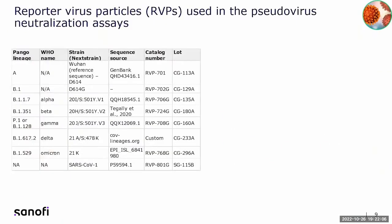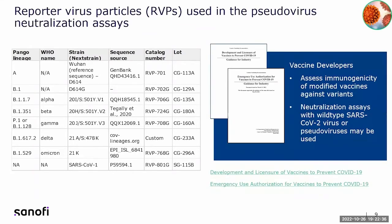So this slide shows you a list of some of the RVPs that we've used in our preclinical program. And Integral Molecular has developed pretty much all, I think, variants of concern and interest classified by CDC and WHO. I think it's more than 70 at the moment, and this number continues to grow as the virus continues to evolve. And the pseudoneutralization assays are in line with the FDA recommendations for the vaccine developers.